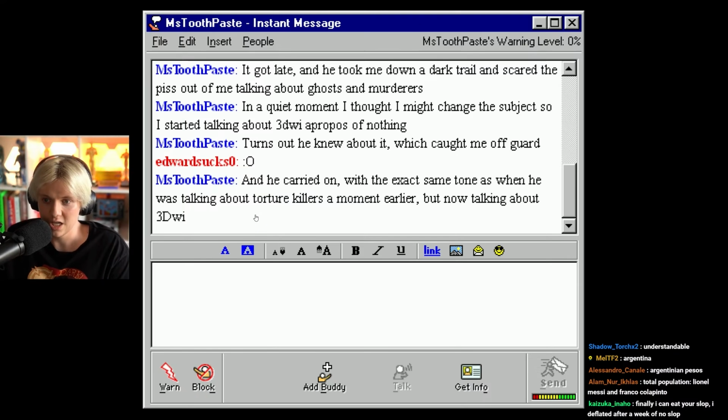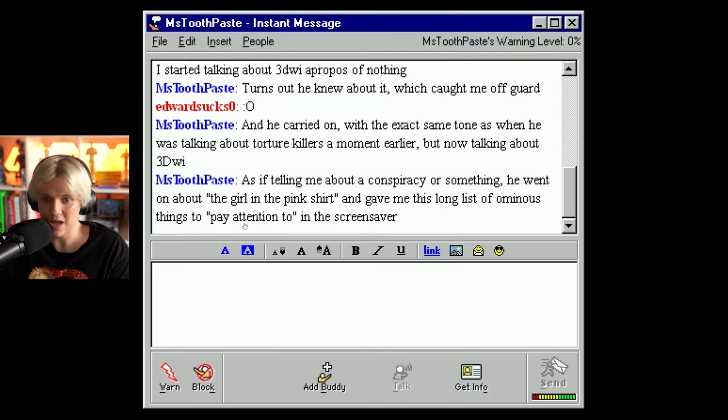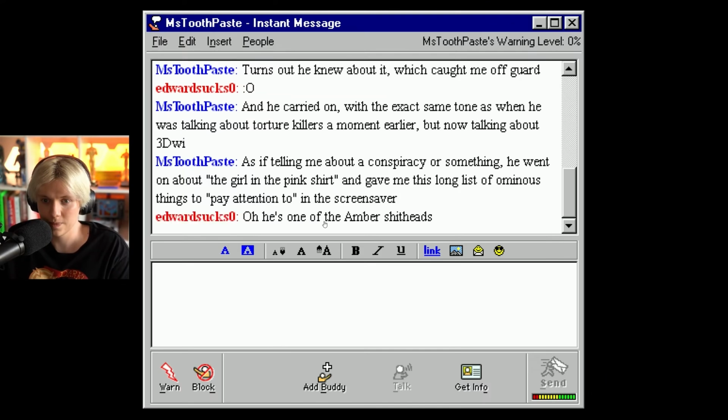And he carried it on with the exact same tone as when he was talking about the torture killers a moment earlier, but now talking about 3DWI. As if telling me about a conspiracy or something, he went on about the girl in the pink shirt and gave me this long list of ominous things to pay attention to in the screensaver.